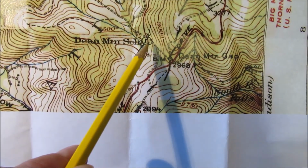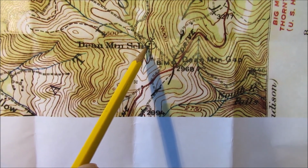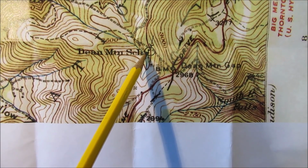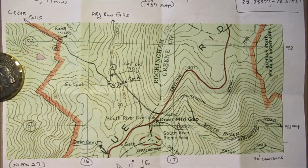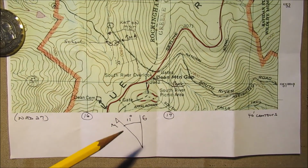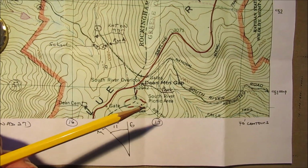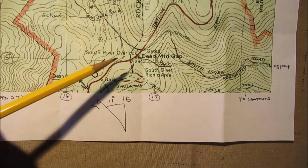Now, this map is where I got the approximate location of where the Dean Mountain School used to be. It's not there anymore. When they created the park, a lot of these structures were taken down because they're not needed anymore, and they don't want people to get hurt climbing around in them.